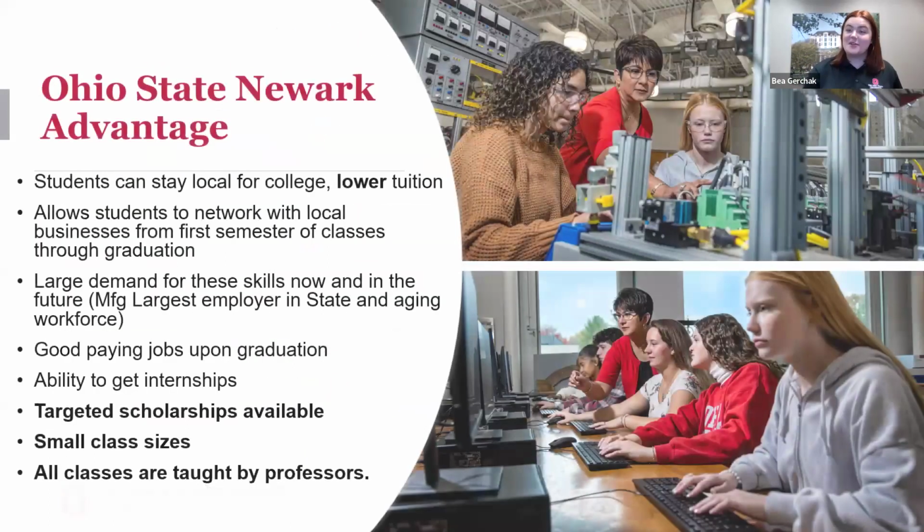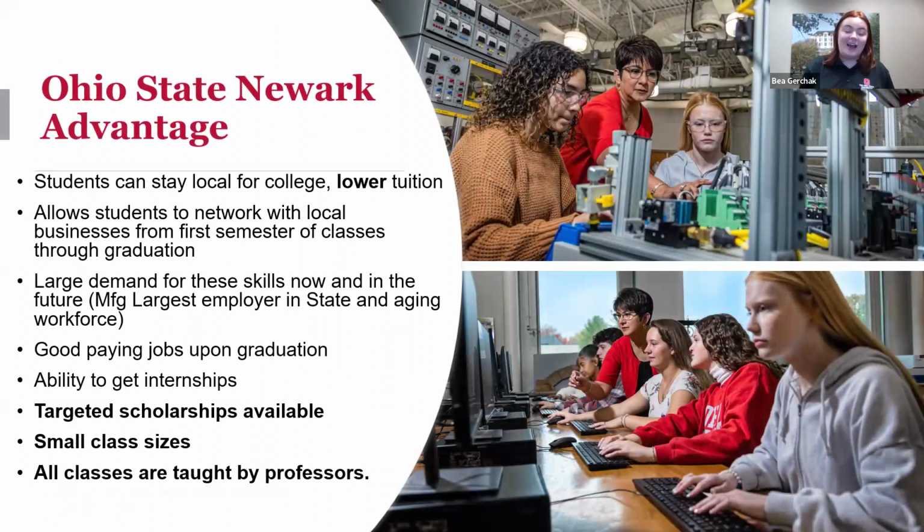All right, let's talk about Ohio State Newark. I'm a little biased because I work here, but Ohio State Newark has so many advantages for students. I just want to make abundantly clear as well that the engineering technology program is a degree that you will start and finish on the Newark campus. There is no campus change process. So if students really like the Newark campus, they will start and stay here with the engineering technology program.